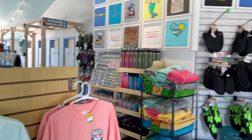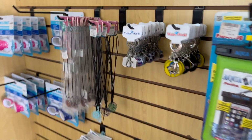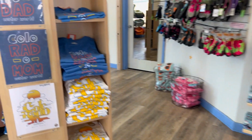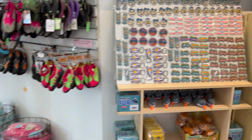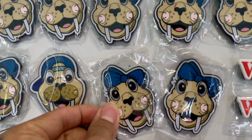We got some nice Waterworld merch in our merch shop here in the front. Honestly, I don't think I've ever really been in here. Nice little Colorado shirts. Oh, Waterworld pins. Really cute.